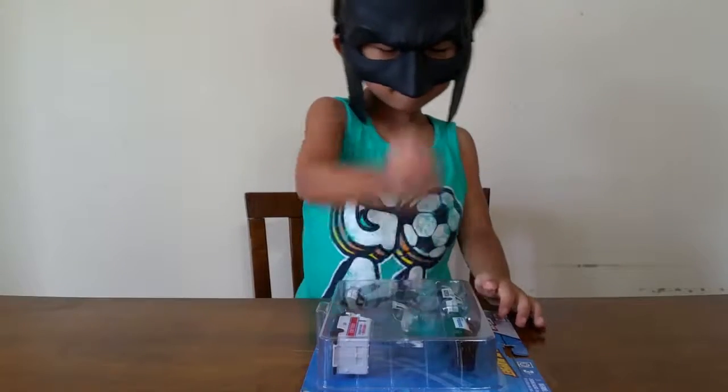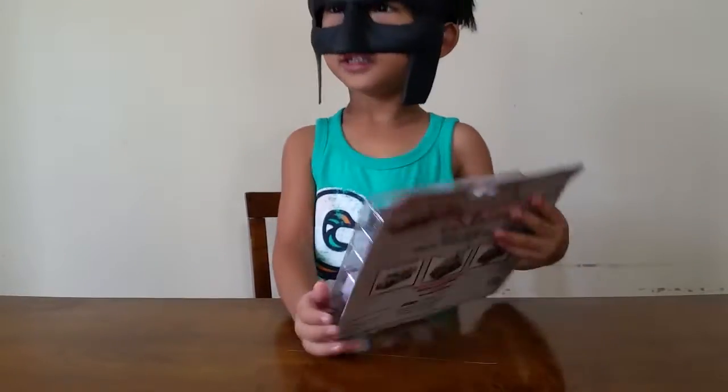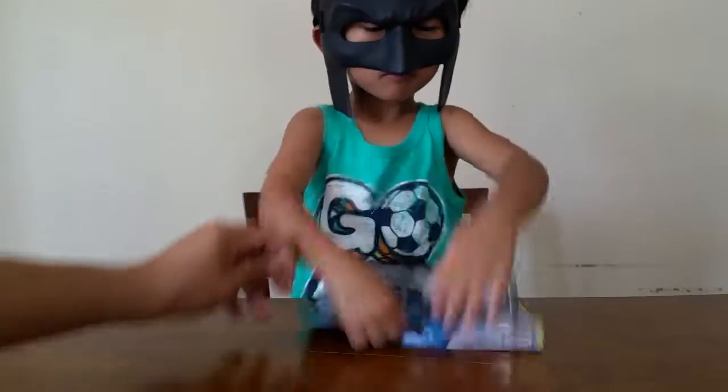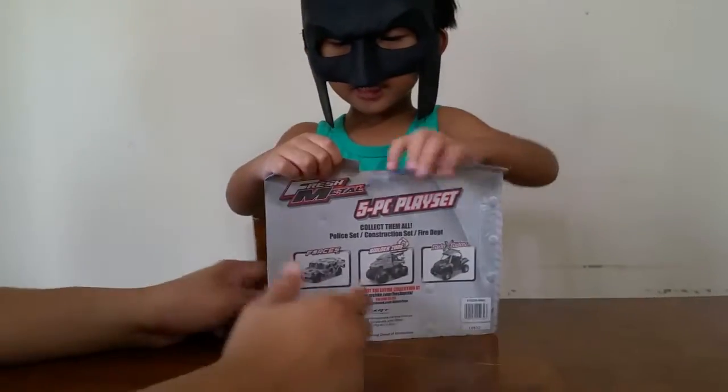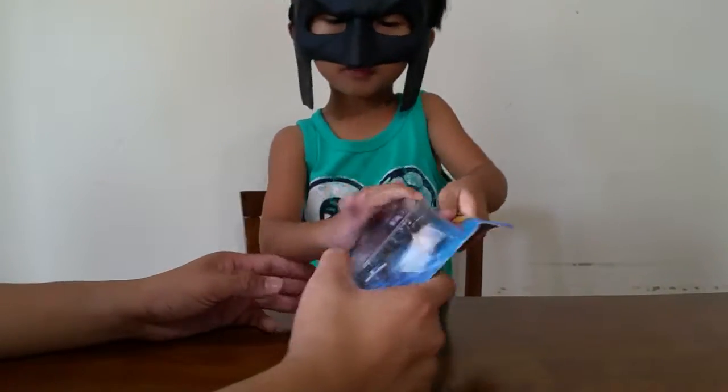So what do you have? It's a Matchbox police car. It's not a Matchbox, it's a, what is it? A Maisto or something. Okay, let's open it. Okay, let's show the kids one.